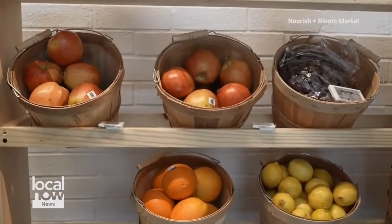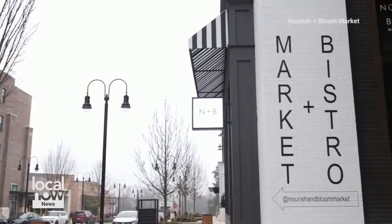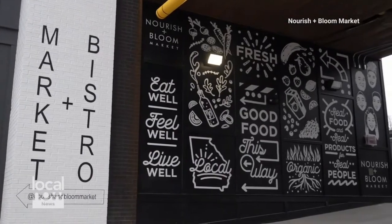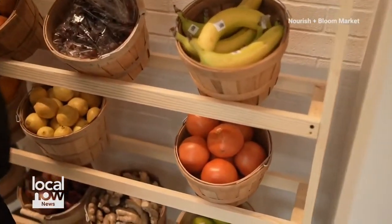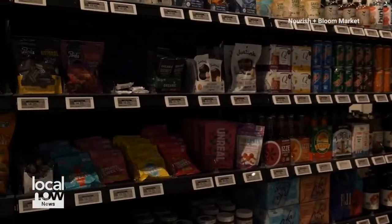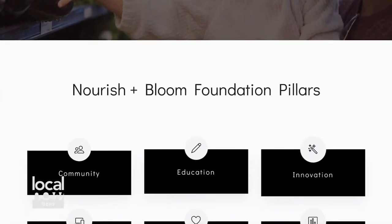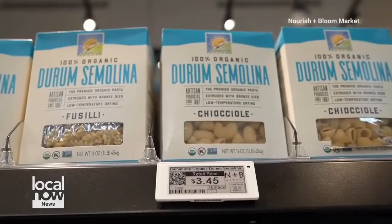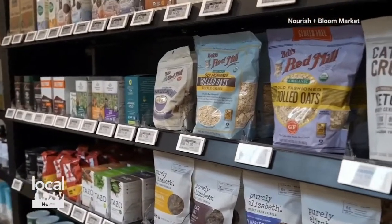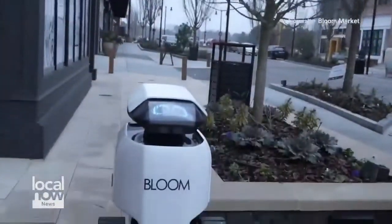Our whole mission is that everyone deserves access to healthy food in a convenient and affordable way, right? So we are looking at areas and food deserts and making sure that we're actually deploying Nourish and Bloom markets in these food deserts so that they can be within walking distance of good food that they can feel good about. Plus, they went beyond just offering food options. They also have a nonprofit foundation which helps families in need. We have the Nourish and Bloom Foundation that's helping to offset the cost so that they can pay the same amount of money that they're paying for food that's not the best for them at this point and still get access to healthy foods.